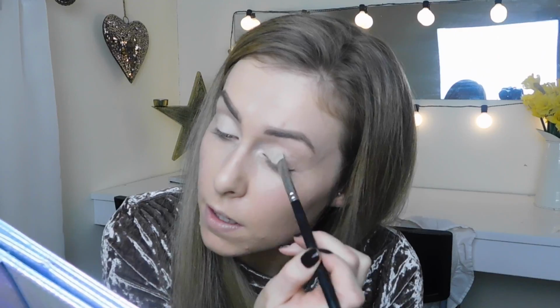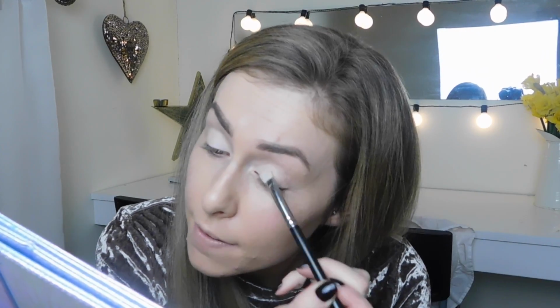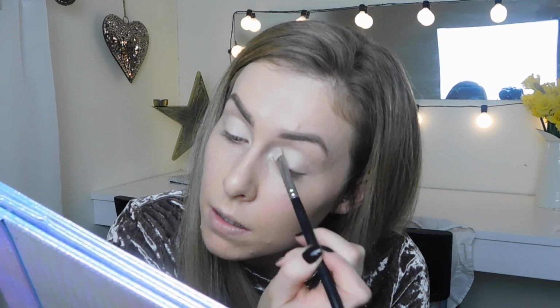I'm just using a flat brush to pack this on. You don't have to use the same brushes as me. Honestly, you don't have to spend loads of money on brushes. Maybe I should do a video about makeup brushes as well. Okay, that will do, I think. It's quite nice because it sort of evens out the skin tone colour.